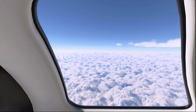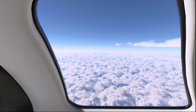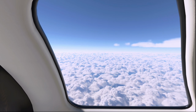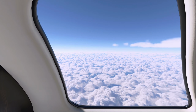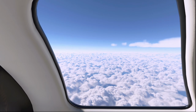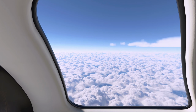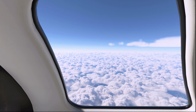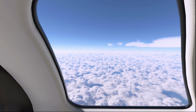Center, good evening. Citation 80 Golf Lima is passing 15,800 for 16,000. We're 80 Golf Lima. Houston Center. Welcome. Climb and maintain 450, and proceed direct White Lake. 450 and direct White Lake.